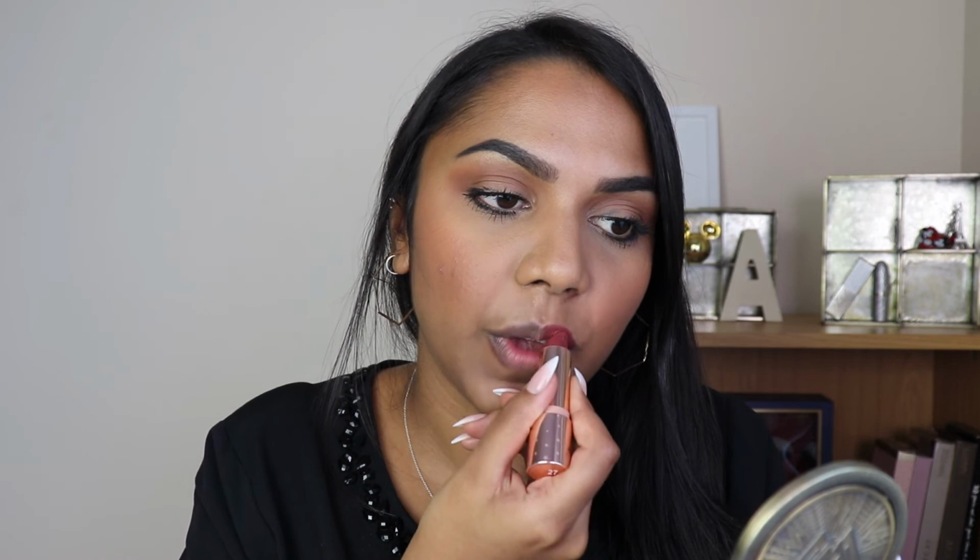I will say for my lips, I usually just try to keep it simple and neutral, and that's just because I just prefer doing that, because I know I'm going to be eating and drinking tea, so I try to just keep it something that's easy and wearable. And for this, I'm gonna be using the Colourpop lipstick in the shade 27. This is definitely one of my favorite lipsticks. I just find this formula also really comfortable. I do prefer wearing a comfortable lipstick for work.